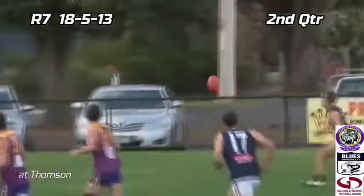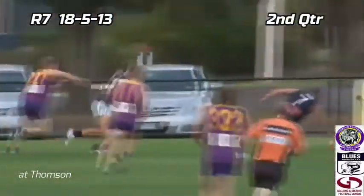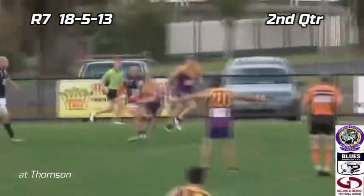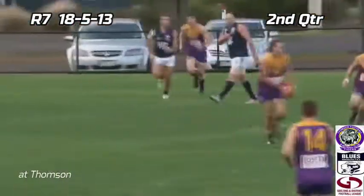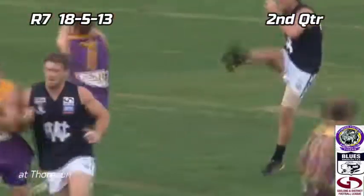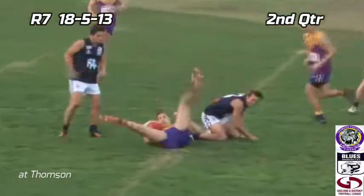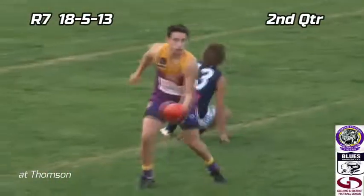That's well read there by, that's Higgins again, is it? Yep, won the contest, but numbers are with Thomson at the moment as the ball now comes out to White. Handball over the top. That was to Thomson. And the kick finally from Douglas towards half forward, but in the way, standing there. Good block, good teamwork there, looking for Mackenzie. He's behind, and you don't beat Jacker too often in those one-on-one contests.